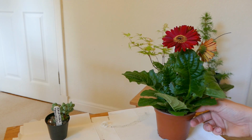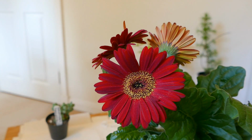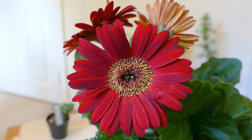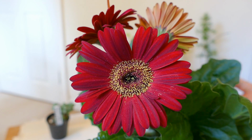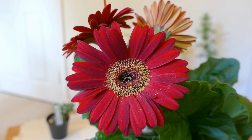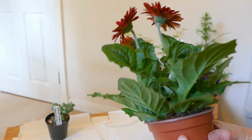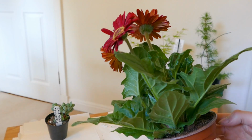So the first one here is the Gerbera. Now, I've never grown a Gerbera before, so it'll be interesting to see how it does. You can see it's got lovely red flowers, this one. Now, I've looked after Gerbera before when I was in a garden centre, because we used to sell a lot of these all the time, but I never bought one myself, so it'll be interesting to grow this. This will be in quite a light position, but without direct sunlight.